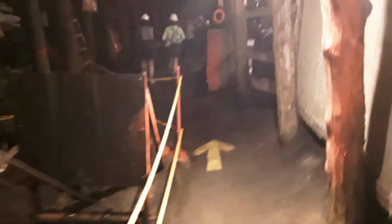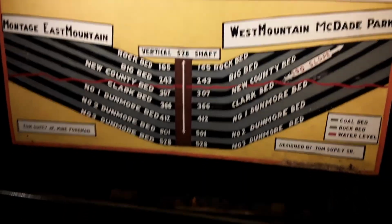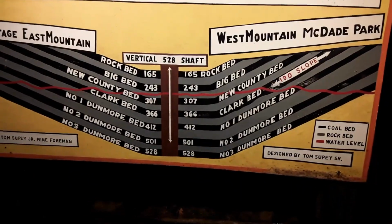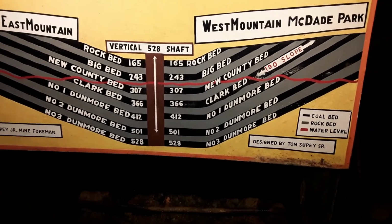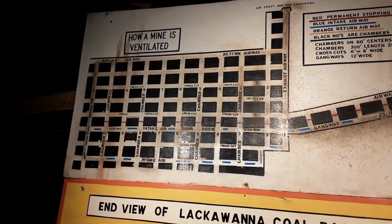Okay, we're now down in the mine. We got what they call the foot shanty. Basically, it's like an office, first aid station, something like that. And we were heading up here for the tour. This gives you an idea of what the mine map would be, for lack of a better term. And right above that is how the mine is ventilated.